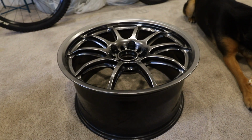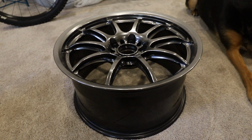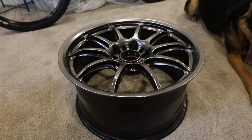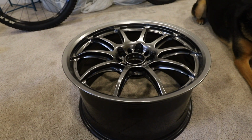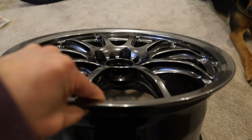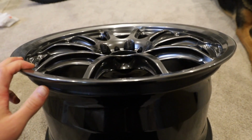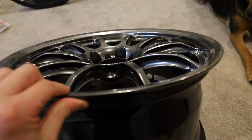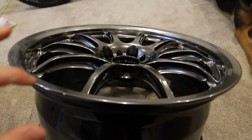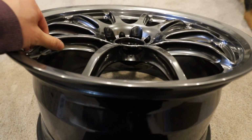So those of you that remember, my Regas were the exact same spec, 18 by 9.5, 45, so I know exactly how it's going to fit. So fitment wise, we shouldn't have any issues. The difference here was that between the 45 and the 50, you'll notice there is a slight concavity to these wheels. So that is the main difference, and I think there might have been some slight structural changes too.